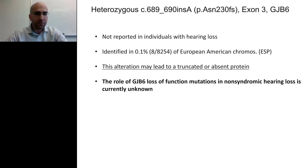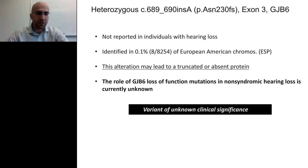So in this case, it's a frame shift variant. The evidence suggests that it hasn't been reported in individuals with hearing loss. This specific variant has been seen in the control population, although at a very low frequency, so it's possible that it's still causative of something. And because it's a frame shift, we know that it may cause a loss of function of the protein. It will have a detrimental effect on the protein, so we can't rule it out. However, because we don't know if variants that affect GJB6 specifically cause non-syndromic hearing loss, we can't say that this variant is pathogenic for the hearing loss seen in our patient. And so this variant we classified as a variant of unknown clinical significance.